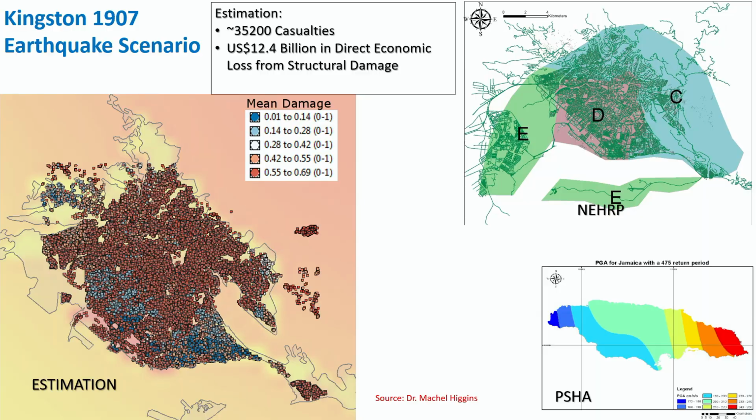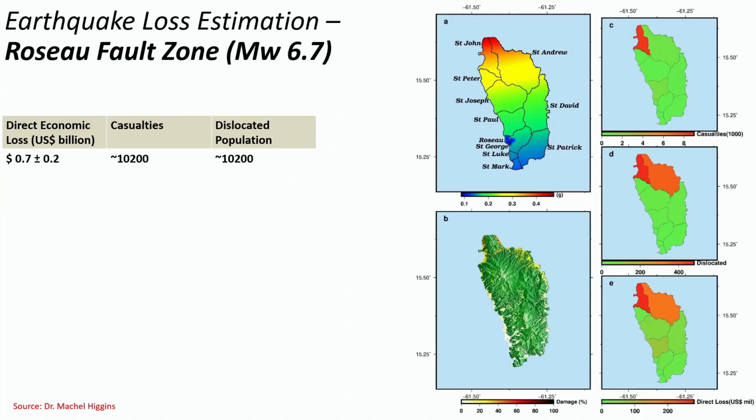And then we ran a similar thing for Dominica. Actually, we ran it for the whole island, since it's so small. The scenario plays for an earthquake of magnitude 6.7 happening at the north of Dominica, about 10 kilometers away, in the Rosso fault zone. This is the same fault that gave the 2004 magnitude 6 earthquake. So in case of Dominica, you can see, on the left, the hazard. On the top right, you see the casualties, which will be located at the north part of the island.